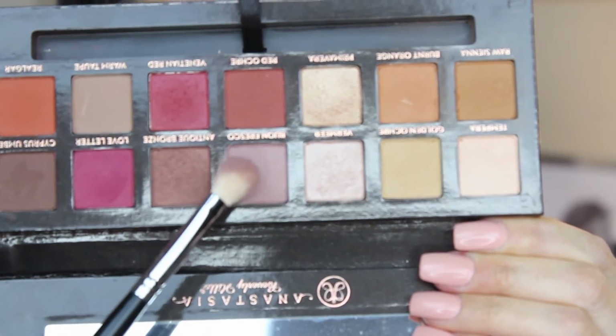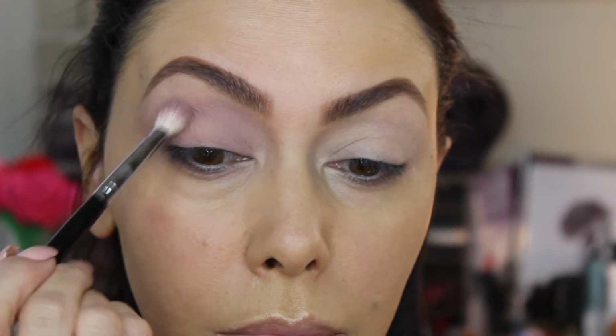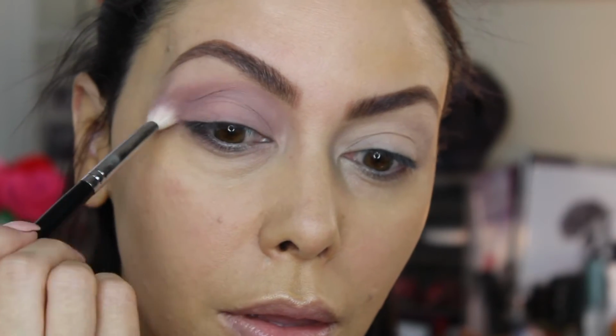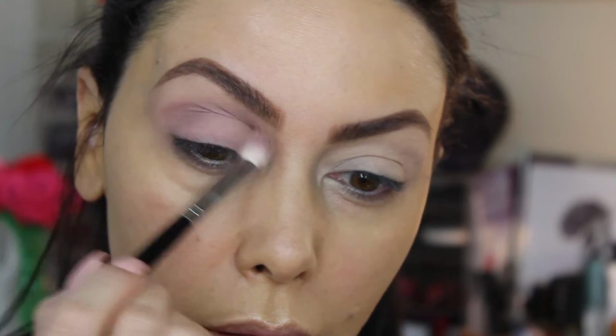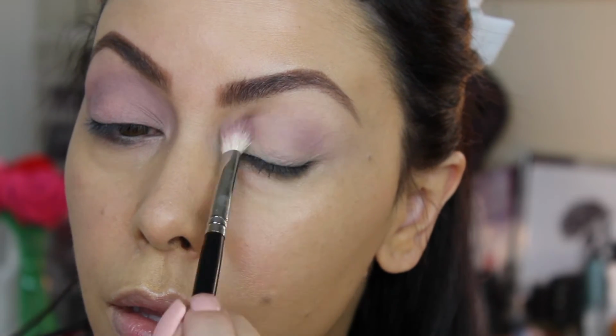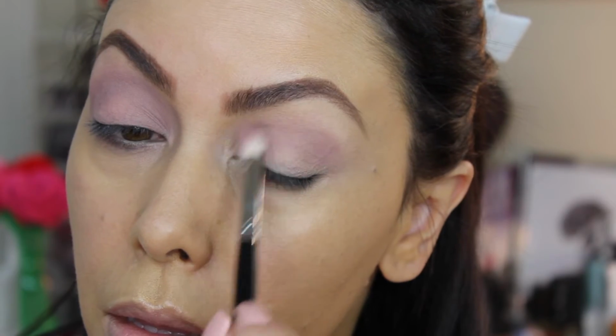Alright guys, I am choosing this color called Bon Fresco in the palette with my Morphe M433, and I am going to distribute this color all over my eyelid and on my crease. Now I have already prepped my eyelid with the Trish McEvoy Instant Eye Lift Primer. You can easily use a concealer, which works great as a primer as well.